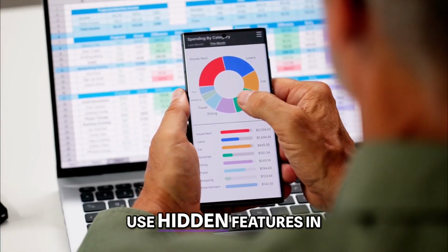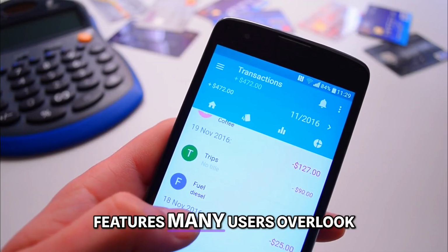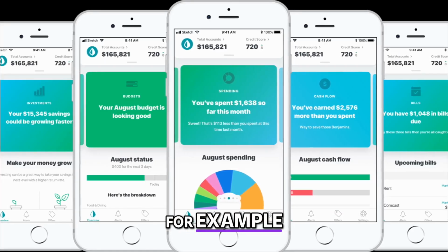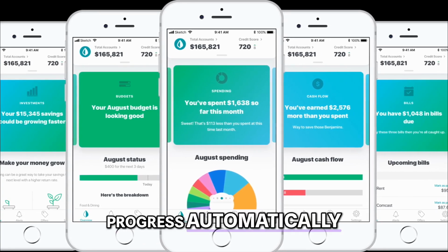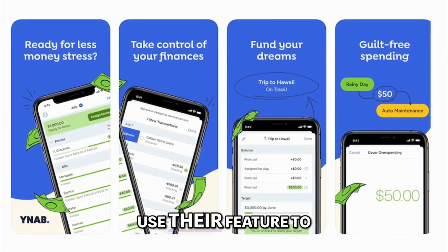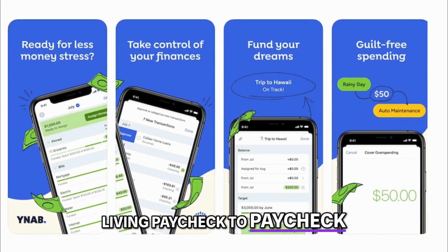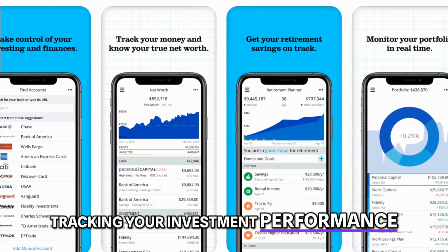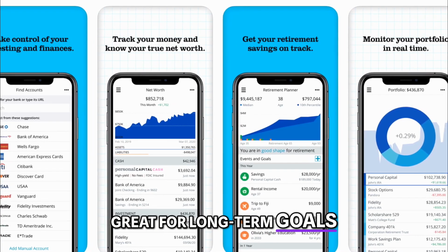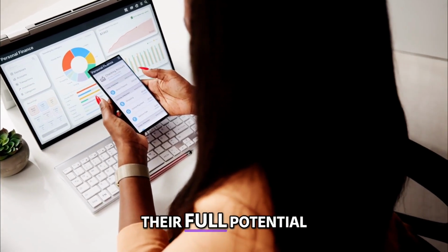2. Use hidden features in popular apps. Even well-known apps have features many users overlook. For example, in Mint, you can set specific savings goals and track progress automatically. In YNAB, use their feature to age your money, which helps you avoid living paycheck to paycheck. Apps like Personal Capital also include tools for tracking your investment performance. Great for long-term goals. Explore the settings and tutorials of your favorite budgeting apps to unlock their full potential.